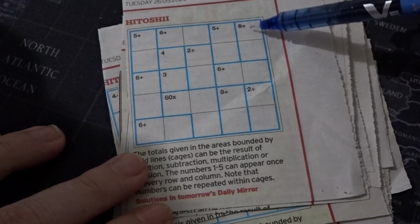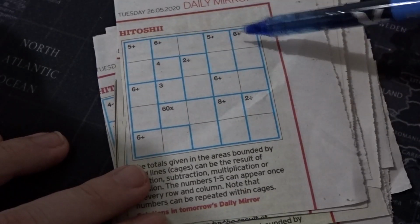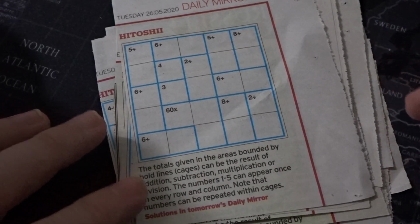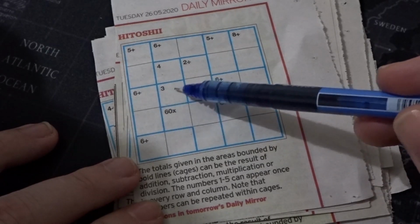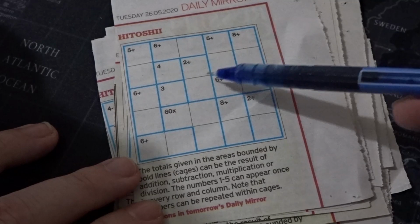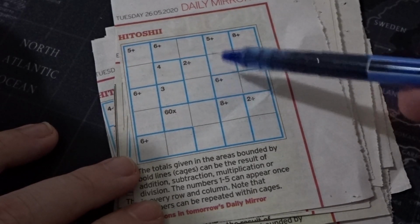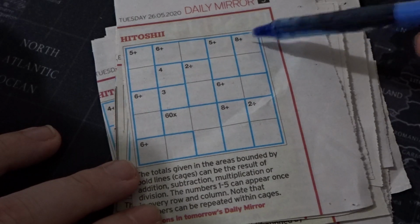So every column will have 1, 2, 3, 4, and 5, and every row will have 1, 2, 3, 4, and 5. And you're sort of bound by those restrictions, and then you have the conditions of each cage. It tells you either, for example, in these ones, just what they are, or it'll tell you what the answer for each number will be and the mathematical operator. So for example, in the top right here, we're told these two numbers add up to give 8.